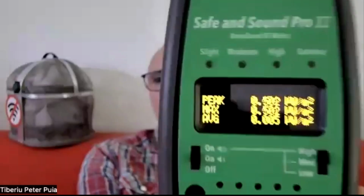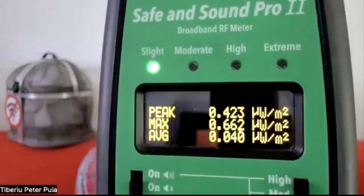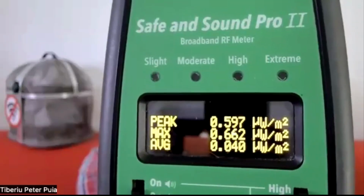I can't see. You can have a look on the screen. Yep, it's below 1 microwatt. It's below 1. It is flashing in green.